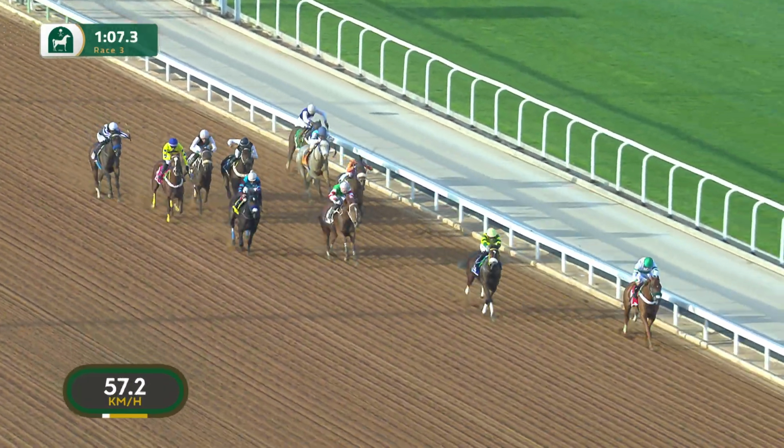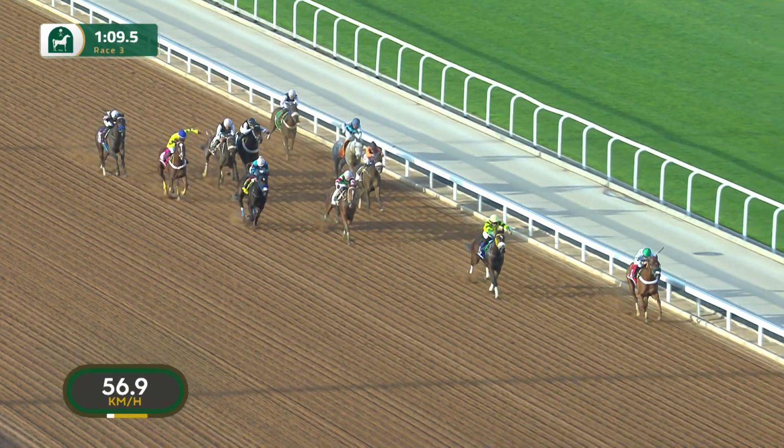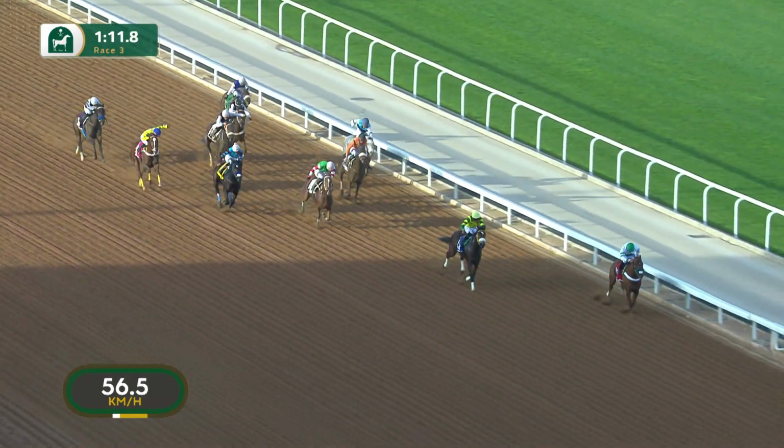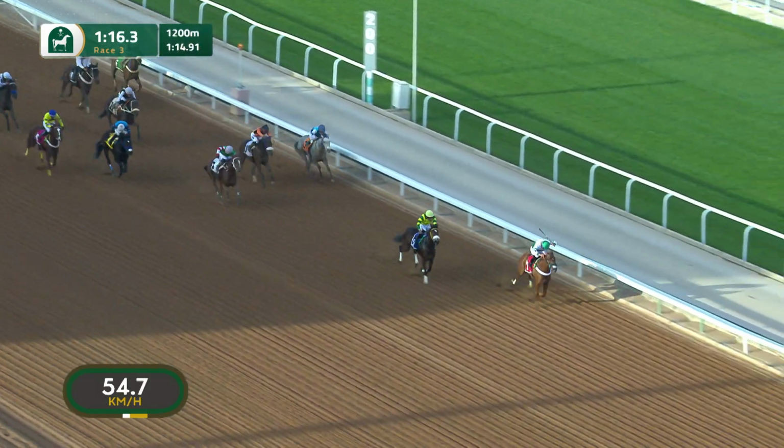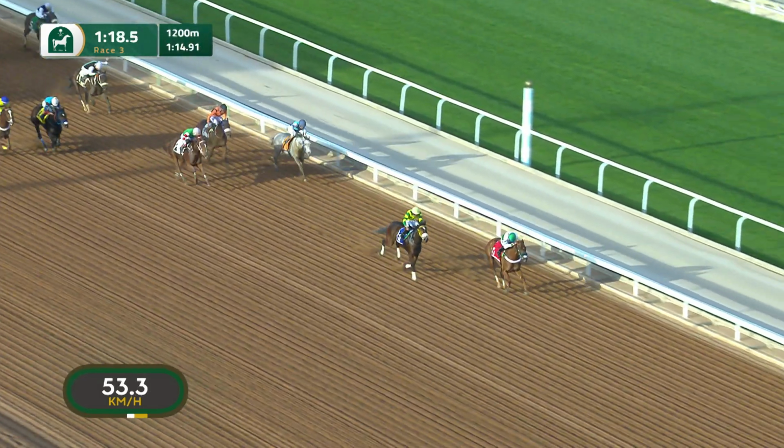It's Gashamar who's gone well on the sharp end so far, to Makatib, who's now being driven along by Ospina in second. Mokhtamar is in third. Leyoun Mashael is trying to stay on. Nothing doing from Aldaflar, who is getting going now, but so much to do from there.